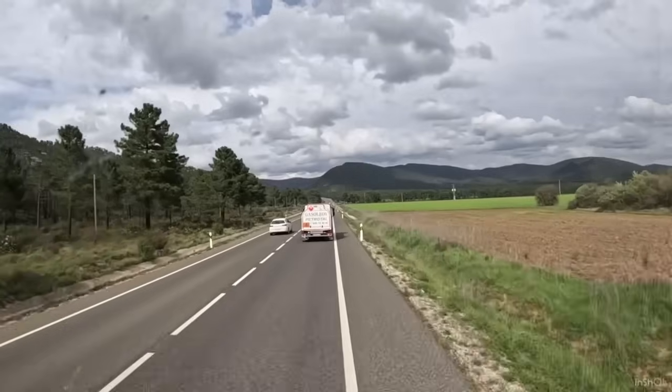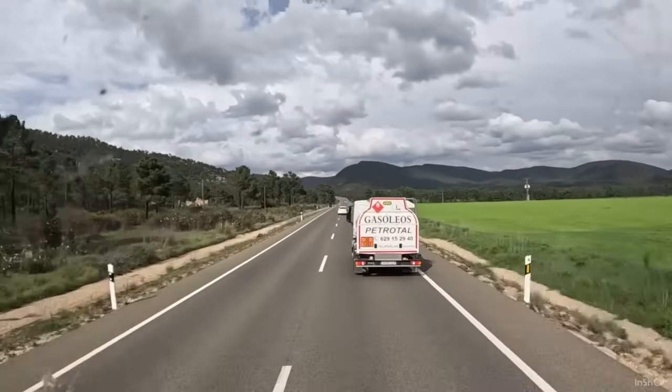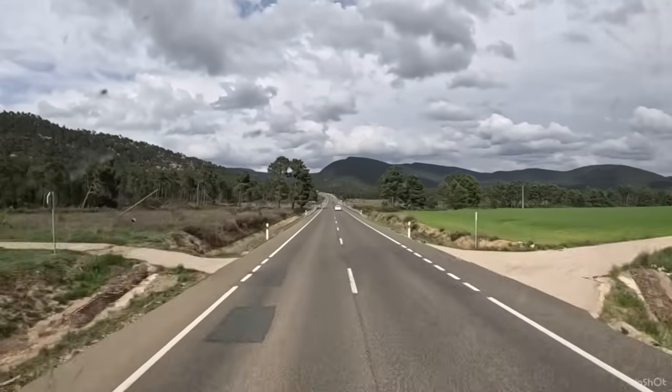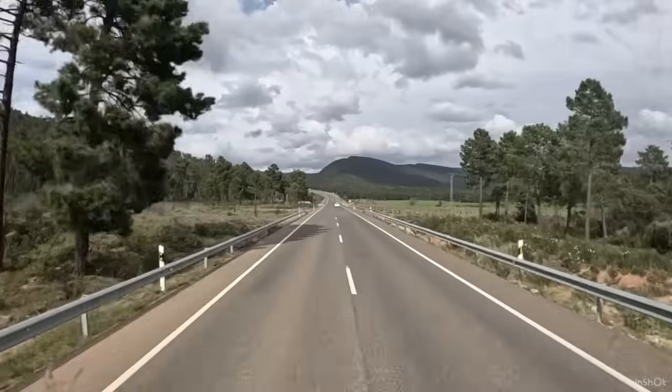We're heading across country now. I will just get past. There we go. Only trouble with a right-hand drive in a left-hand drive country is that you can't see too well when you're overtaking. You have to make sure you've got a very long piece of road.